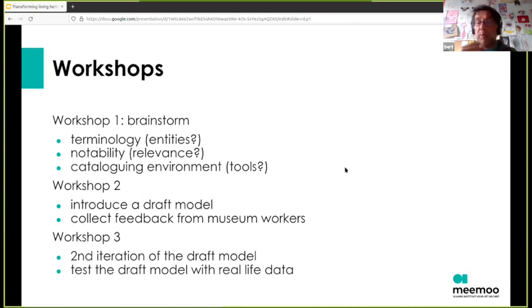In the second workshop, we proposed a draft model. Museum professionals could respond to that model and give feedback, and then we came back in the third workshop with the second iteration of the model. At that time, everyone came with their own set of data and their own collection objects and practices, what they wanted to describe or record, and applied that to the model.